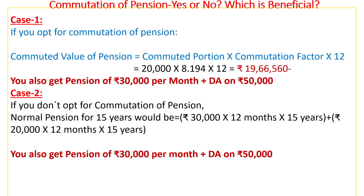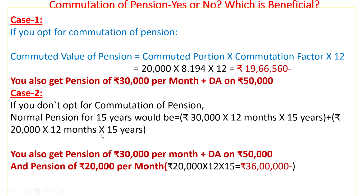Now you can see that you will also get a pension of 30,000 per month plus DA on 50,000. So this 30,000 per month you will get for a period of 15 years also, and DA on 50,000 here, and here the same thing is there. What is extra is that here you will get 19,66,000 immediately. Here you will get 20,000 into 12 into 15 years. For a period of 15 years you will get a pension also, 20,000 into 12 into 15, that is 36 lakhs. Here you are getting 19 lakhs immediately. Here you are getting 36 lakhs over a period of 15 years. That means month on month some 20,000 will be paid for a period of 180 months, that is 12 into 15, that is 15 years.